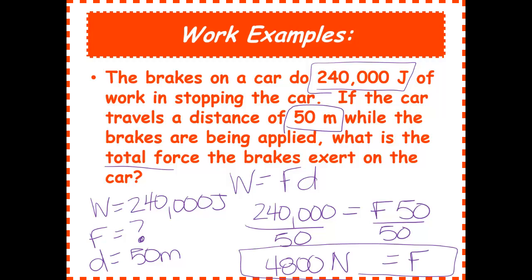So there are all of our work problems. So we went through one, how to solve for each variable. And so you guys will end up practicing some on your own. Okay?